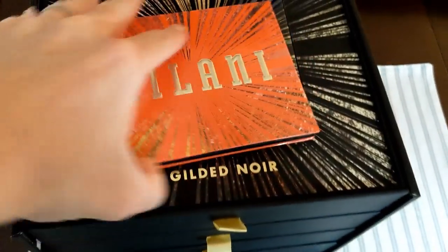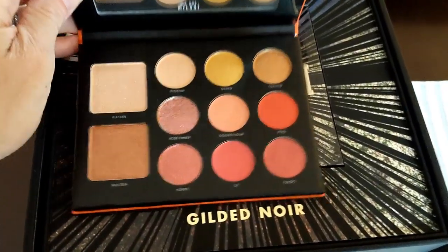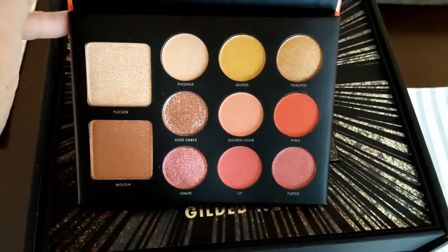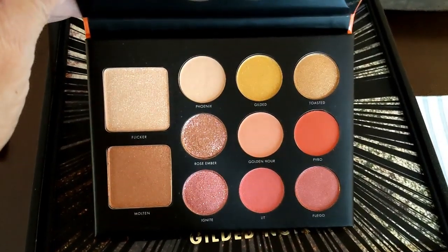And sorry guys, the lighting's really not the best down here, but I'm watching my son right now, so as soon as I have a free moment, I'm going to go upstairs and swatch these guys for you, and you'll be able to see them in a little bit better lighting.